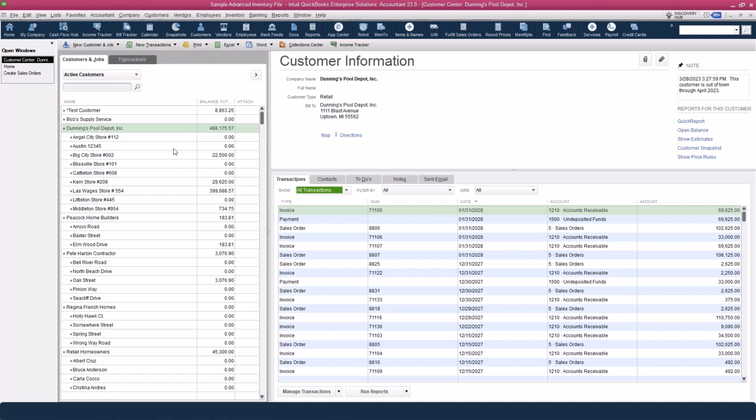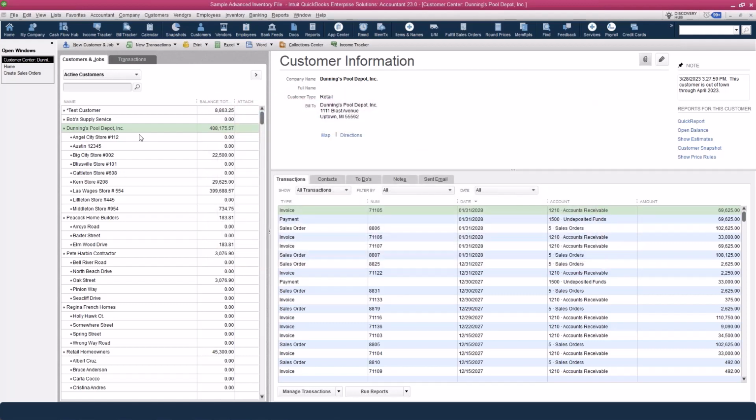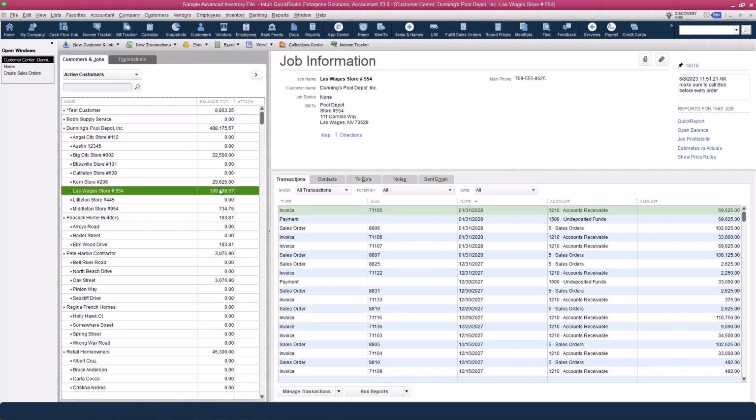We also have that ability if we're doing, you know, paperless workflow and attaching information at the customer level. We can see all of that here, any of those attachments and those things, okay? I also am able to customize, right, my columns and what I see. So if I don't want to see the attachment column, I can remove that. I also can see my balance within the customer or the job as well.